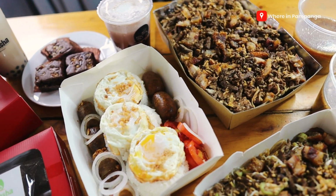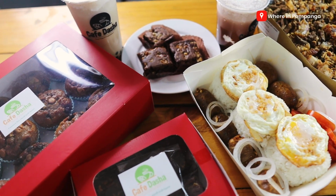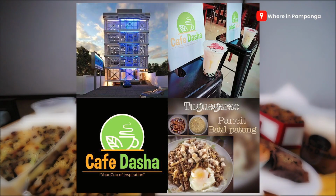Ito po yung mga pagkaing Ilocano. So nakikita nyo po sa harap natin, meron tayong pancit batil-patong, and meron din tayong all-time favorite almusal, which is yung Ilocanong longganisa plus the usual egg on top. But what made it special is yung mga longganisa natin are really from Ilocos Norte. They are located in Mabalacat, Pampanga.